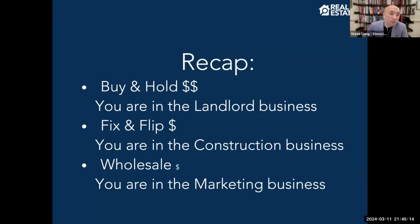So to recap, with buy and hold, you typically need more capital in place because you have to put down the down payment and you're holding the property. And you're basically in the landlord business, right? You're going to be renting it out. Your main concern is going to be being a landlord, handling renters, and how to make the most out of your asset.